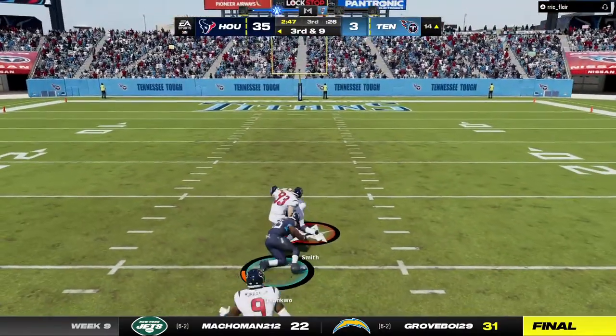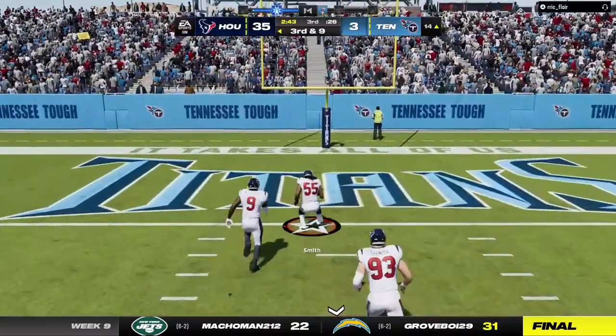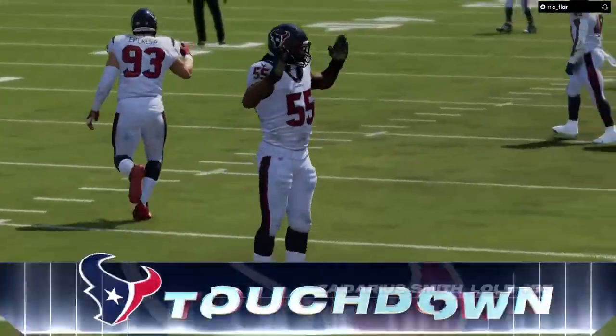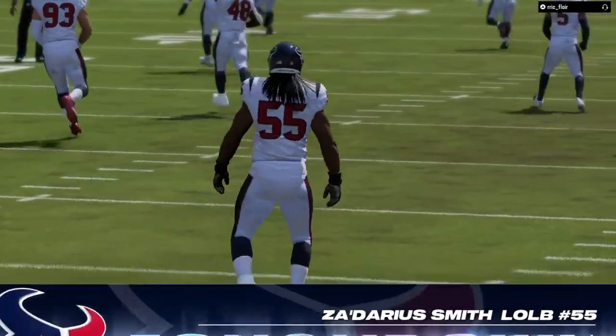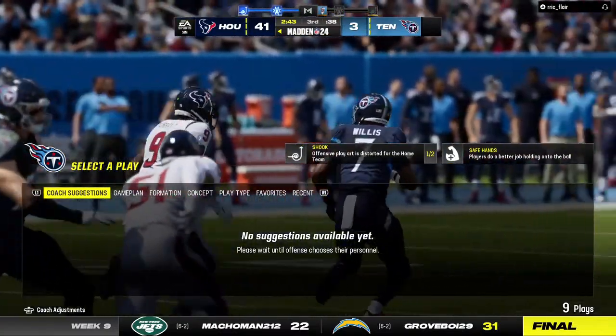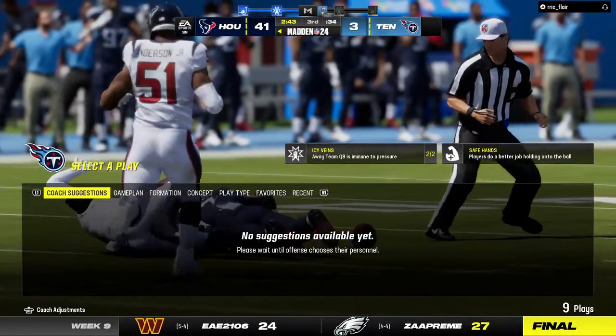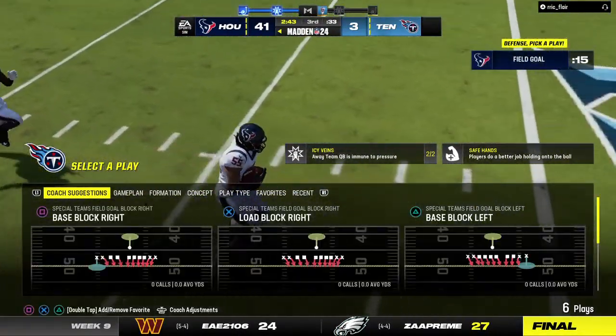And the Texans scoop it. Look at the big man rumble. And they will bring this one back. A fumble return for a Texans touchdown. And give some kudos to the defensive coordinator, I think, here. They bring the blitz, they dial it up, and it turns into 6 points for them.